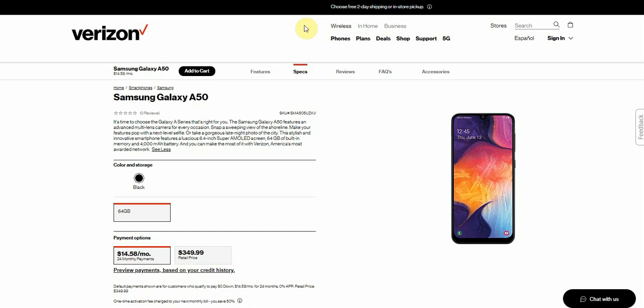So if you guys are looking to get a mid-range Galaxy phone on Verizon Wireless, the Galaxy A50 is worth checking out. It's available in black. Specs on this phone are pretty good. So great job Samsung on this one, it looks very nice. So yeah, there you guys have it, the Galaxy A50, now for Verizon.